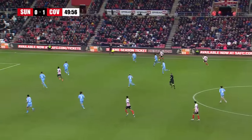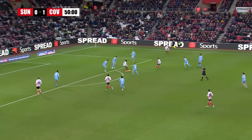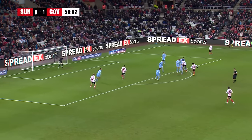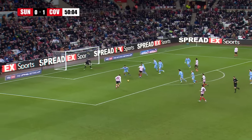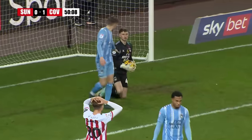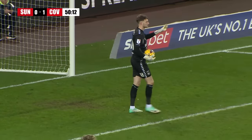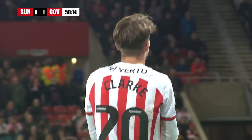Here's Roberts. Running a Bidwell, comes inside. Barr gives it back to Roberts. Can he get a shot away? He thinks about it. Plays the ball through to Job. Gives it back to Jack Clark. Oh, couldn't get the power. Well, yeah, worked it really well to Jack. And it's, what is he, 8-10 yards out. Goes for the side foot, doesn't he? Goes to try and place it, but fortunately places it straight in the goalkeeper's hands.